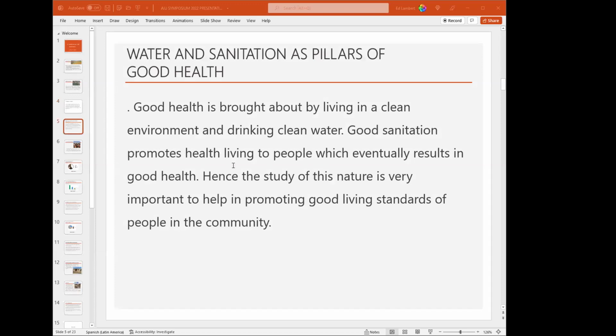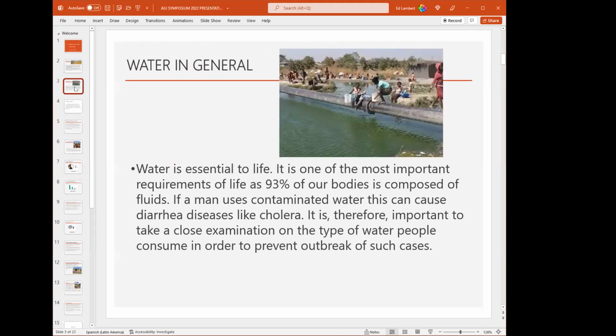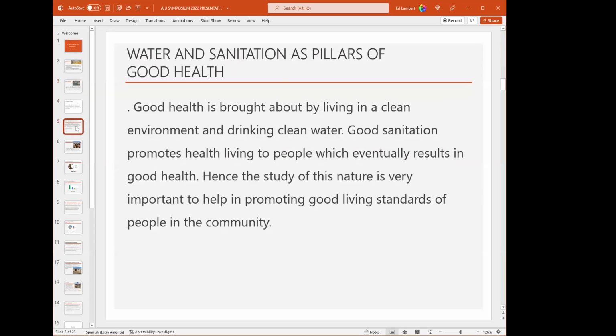As you can see from the picture there, people are just drawing water from unclean surroundings. Now, that kind of water really contaminates and brings about diseases such as dysentery and cholera. So then there is need for governments to embark on a sensitization program so that the masses are aware of how they can attain clean water, and not dispose of their garbage and dump the waste materials anyhow.